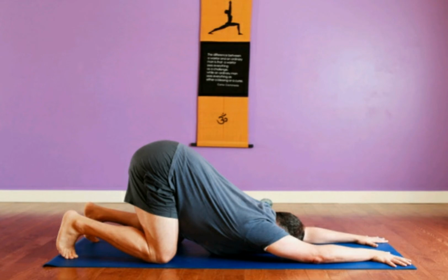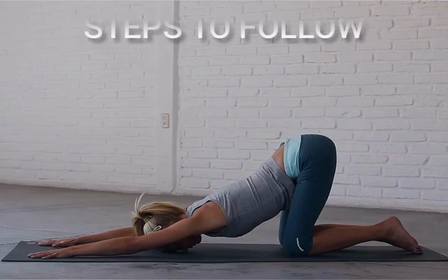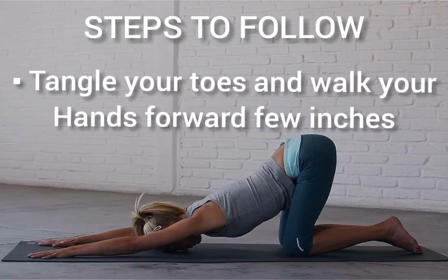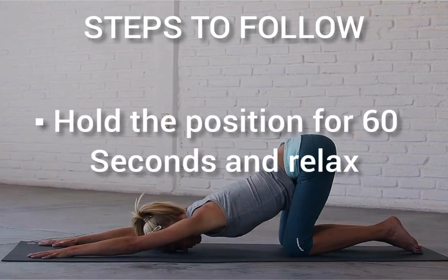This exercise to increase height flexes your spine and leg muscles and makes your bones grow longer. Here are the steps to follow. Start by positioning yourself on all fours, hands and knees on the mat. Line up your knees with your hips and your hands with your shoulders. Tuck your toes and walk your hands forward a few inches. Stretch your hips backward halfway to your feet and feel a good stretch in the lower body. Hold this position for 60 seconds and then relax.